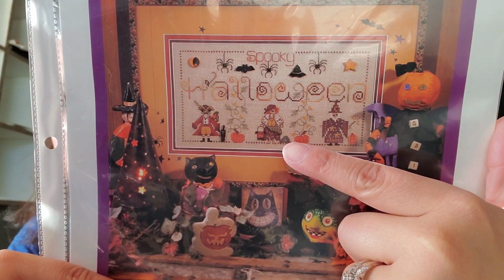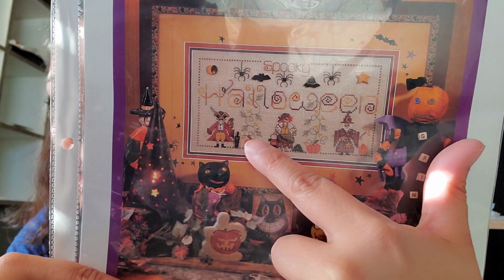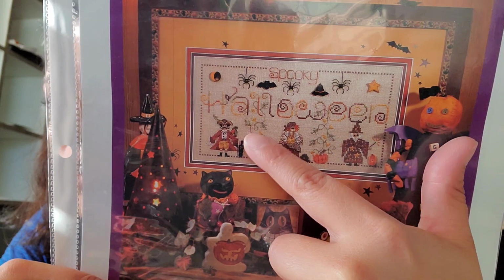So I'm not sure what I'm going to do with this because I'm not a big fan of the characters on the bottom, but if I took them out, I'd have to remove the pumpkins as well. And I kind of like the vines. I don't know. We'll see.